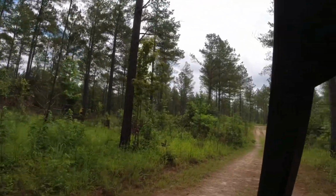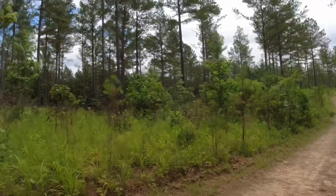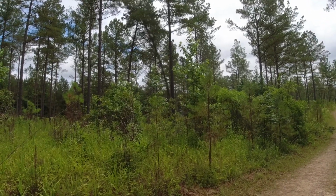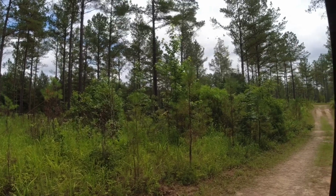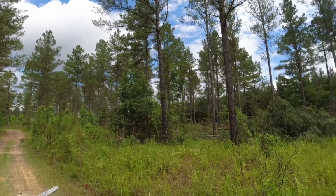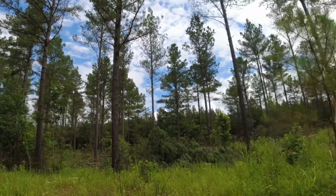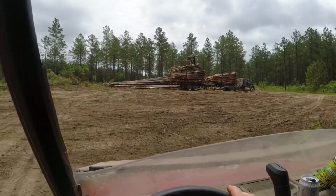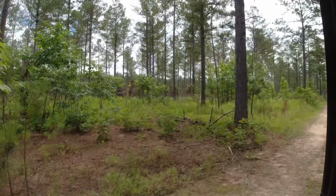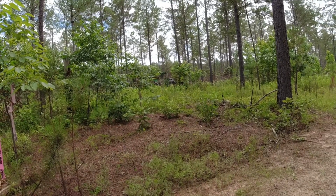Starting to thin, getting a little daylight up here. Looking good. Taking him a minute to get this spacing figured out, but he's about there now. Definitely see the difference from right there to right there. The eye open, close, like it.